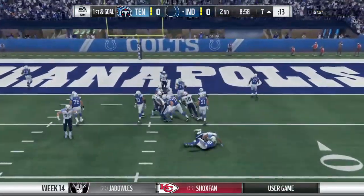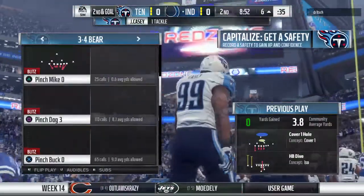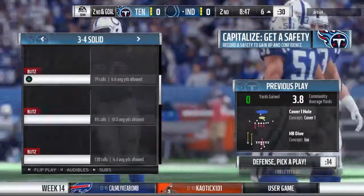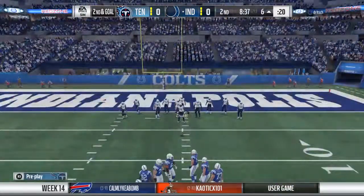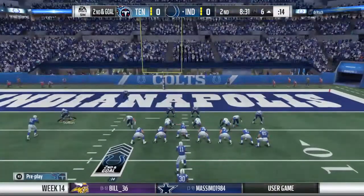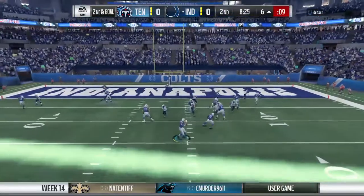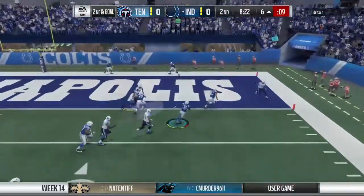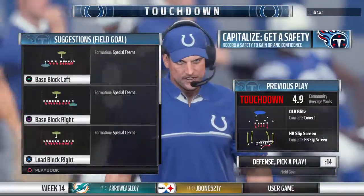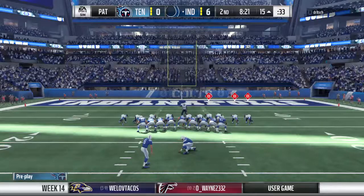On 1st and goal, Gurley. And running room scarce here. He's going to be stopped in his tracks at the line of scrimmage. No gain on the play that time, and it sets up 2nd and goal. Now Wentz throwing on 2nd down. And they'll set up the screen to Gurley. And he takes this one in for a Colts touchdown. Todd Gurley, touchdown number 15 on the year. And the Colts are in for 6.